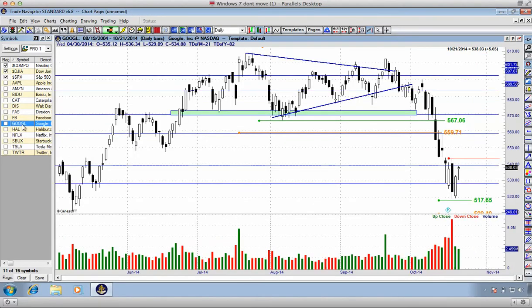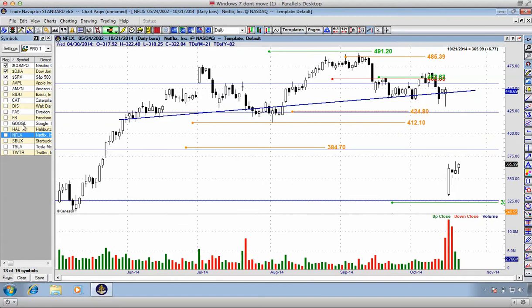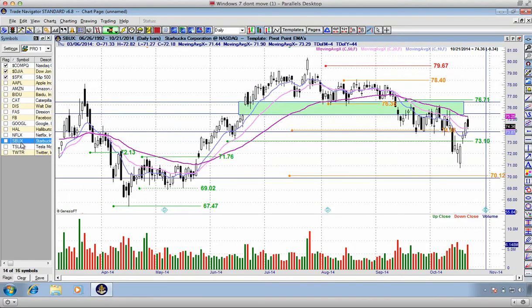Google. Again, 2 inside days based off Friday's candlestick last week. No net movement. HAL I've touched on based on earnings. Netflix is really struggling to break above the earnings gap, which you can see from last week when it gapped down about 20%. No move in Netflix. We're just waiting for another shorting opportunity. Once these exponentials catch up, they're still a very, very long way away from where current price is.